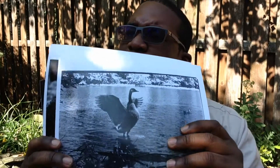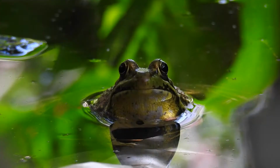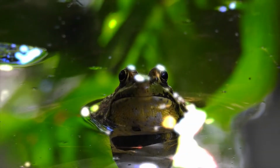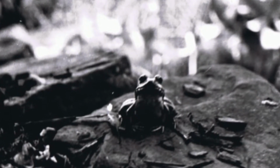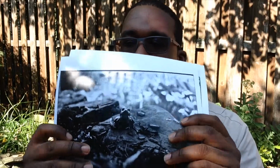The next shot was taken right in my backyard. I have a large colony of green frogs, and this macro or semi-macro shot required me to get up close. I was literally having to lie on the ground and inch my way forward until I could get this shot. My neighbors might have thought I was a little bit crazy, but as long as you get the shot, it really doesn't matter.